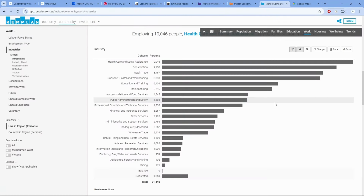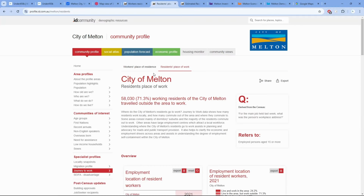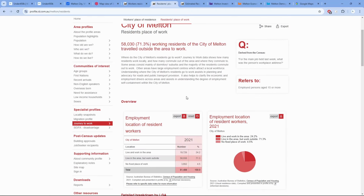In terms of its actual economy, it is quite well diversified into healthcare, construction, retail, transport, and warehousing. However, people who actually live in Melton City don't necessarily work there. This is reflected in its economic profile, where 71.3% of working residents of the city actually travel outside the area to work. So only about 30% of people actually live and work in the area.